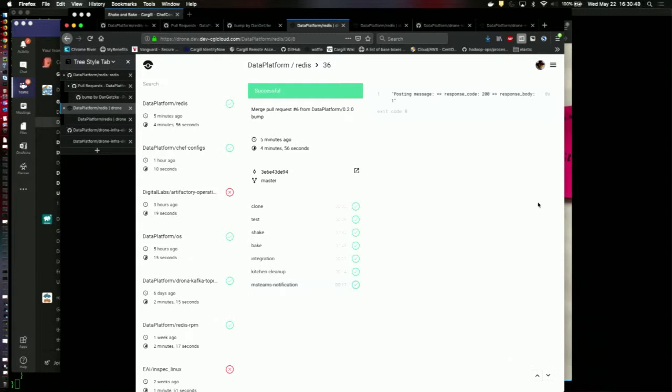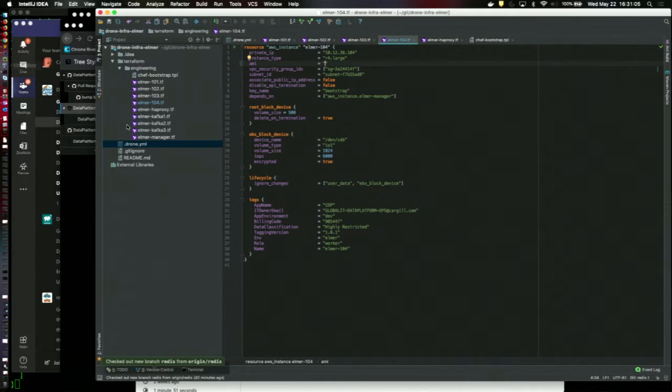So now we use something called Tenet. It's got a goofy name. I won't go into details about it. But essentially this is Terraform under the same idea: GitHub, Drone, Terraform, Chef. So I'll paste that AMI image into this EC2 resource. This is going to be Elmer 104. He's going to be the new host for Redis for us. So I'm going to push this up.